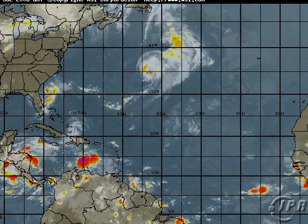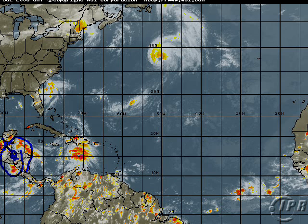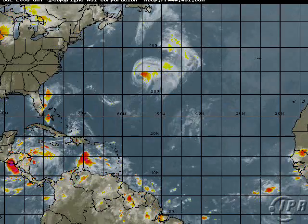Our Invest 95L moved over Central America, and it's currently here moving generally west-northwest. We're not going to have to deal with it, at least not right now, unless it were to move into the Bay of Campeche or back in the East Pac. Off Africa, not looking like all that much out there. A few waves on the ITCZ, but nothing to be concerned with.